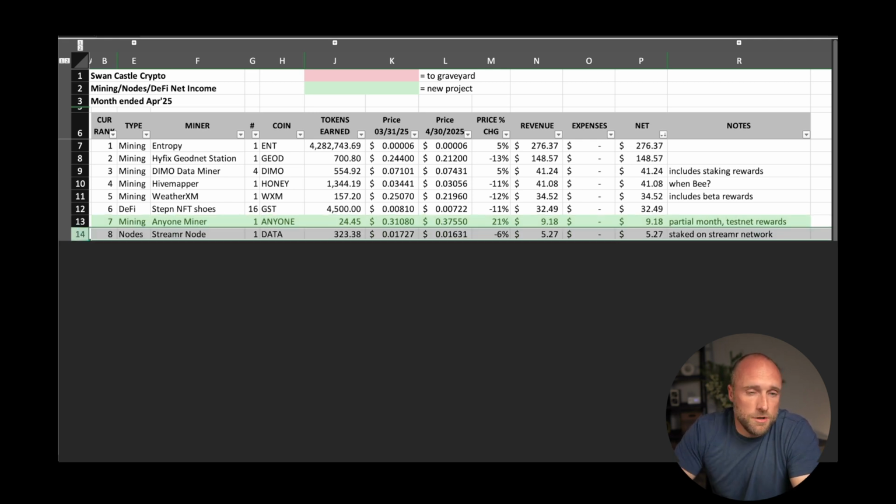Number 8, we have my streamer node. This is essentially a staking on the streamer network where they're helping to support other DePIN projects by providing node services for the projects. So just earning $5 for the month. I've been doing this for several years now, but the data token really hasn't held up very well.